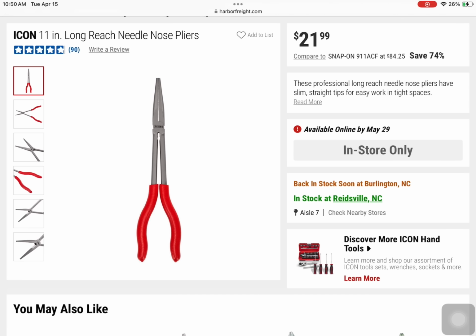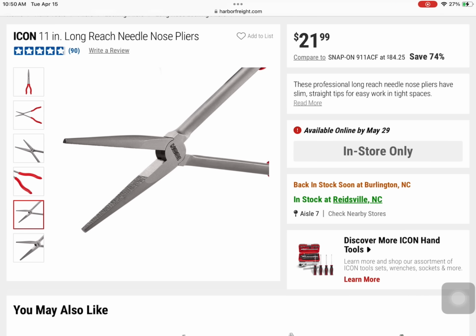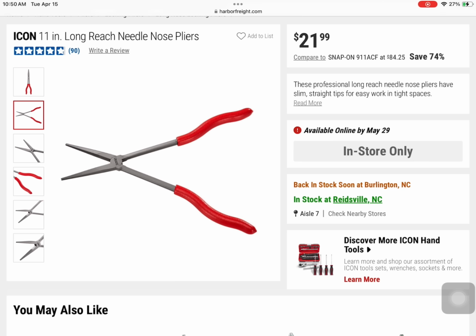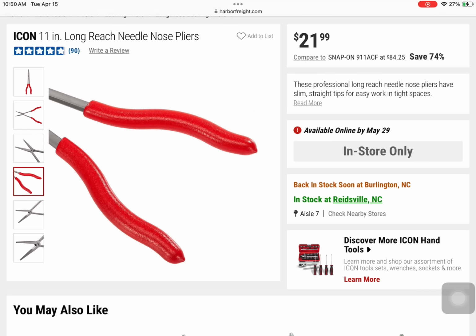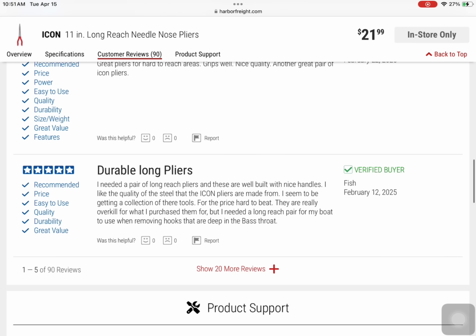Mitts. Now, in case you missed the 35% off deals on Icon, this is an 11-inch long reach needle nose plier. Now, $21 is not the price. It's actually lower than that. For some reason, they didn't update on some of these pages, which was a little bit frustrating. But this is going to be 99% recommended at 4.8 out of 5 stars. And one fella, Mr. Fish, is saying he even recommends it for getting hooks out of bass that are kind of in the throat when they're fishing. So that's one way to use them for sure.